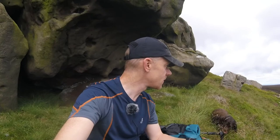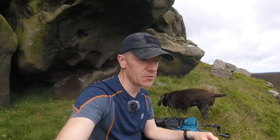Not seen anybody since I set off walking. I suspect partly due to the fact that the weather hasn't been so good this morning, so probably put a few people off coming up onto the hills. But even when it's nice, there aren't that many people up here. It's just absolutely stunning.